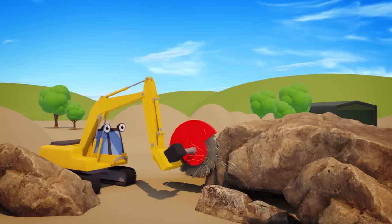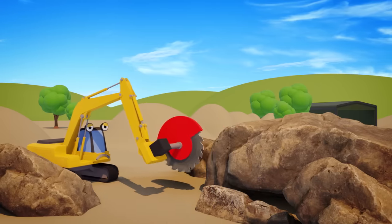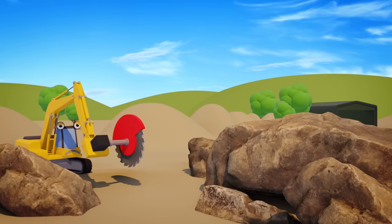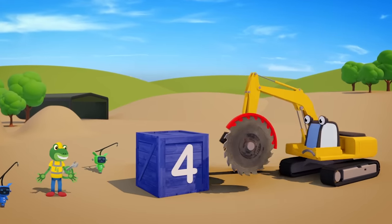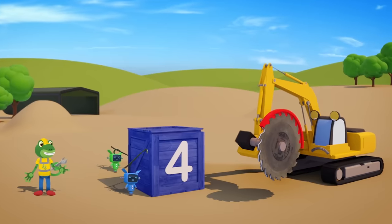But the noise is far too loud and sparks are flying everywhere. Poor Eric looks so upset. It's given him quite a scare. That wasn't right either, was it, Eric? That tool was too scary. Mechanicals, what's in that last box?